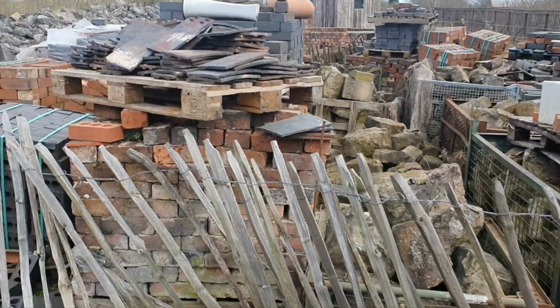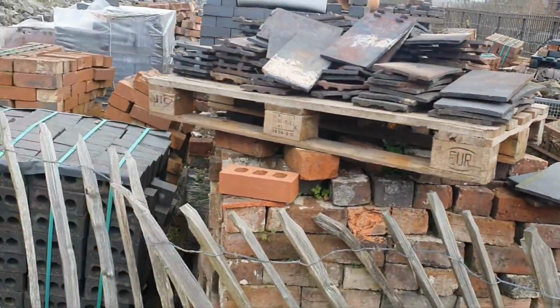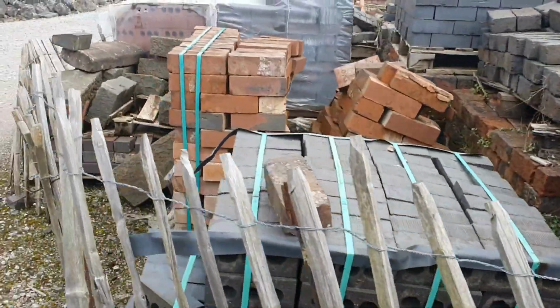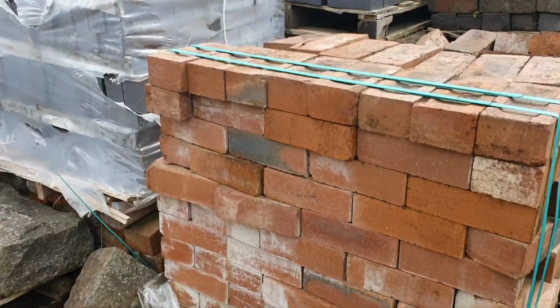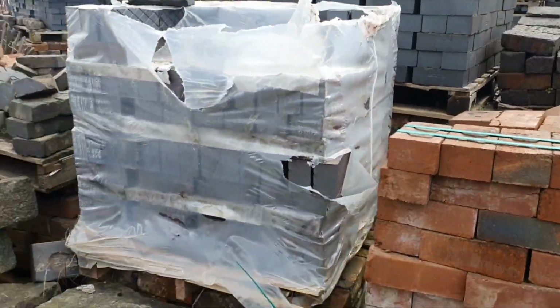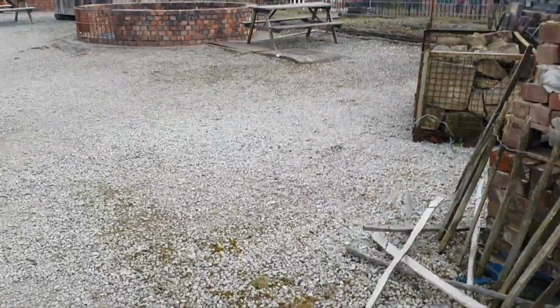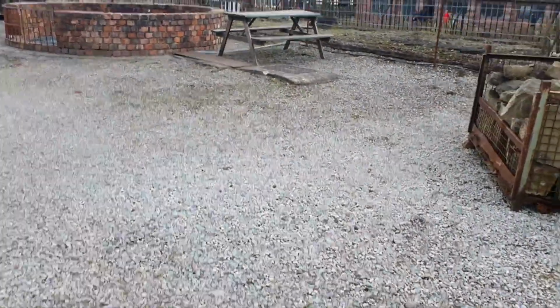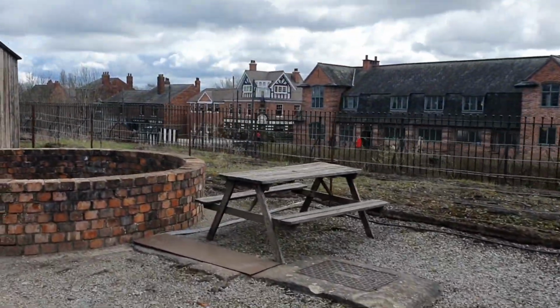We've come up, that's where we've just been. We've come up and look at the bricks. All this will be used obviously on the new build. I've never been up here before, and it overlooks the museum.